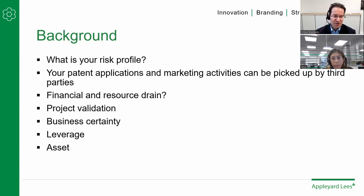As I previously mentioned, it's a financial and resource drain. I think people often get very fixated on the financial drain of patent litigation, but actually it's a resource drain as well. You probably have your top R&D people, or maybe your chief scientific officer, more likely the CEO as well, getting embroiled in lengthy discussions. Maybe they're actually going to be attending the legal proceedings themselves. So if you can minimize that, that is greatly appreciated, not least by your investors, but also the rest of the management team.